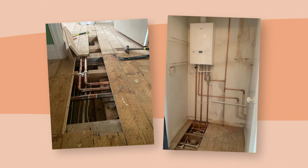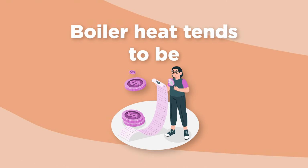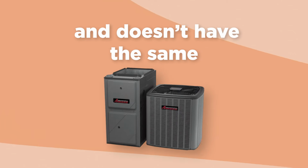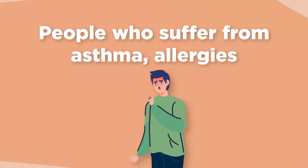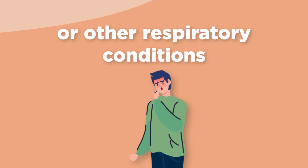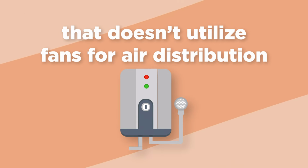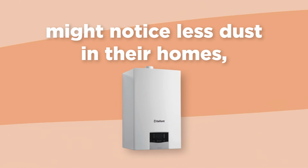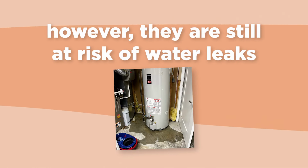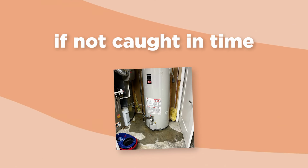Pipes for boilers are often buried in the walls and beneath flooring, as they are typically installed when the home is constructed. Boiler heat tends to be a cost-effective form of home heating and doesn't have the same air quality concerns that can come with forced air systems. People who suffer from asthma, allergies, or other respiratory conditions may benefit from heating equipment that doesn't utilize fans for air distribution. Because of this, homeowners with boiler heat might notice less dust in their homes. However, they are still at risk of water leaks that could cause major home damage if not caught in time.